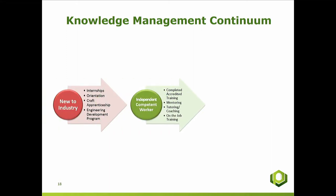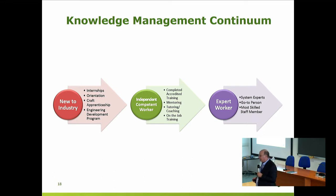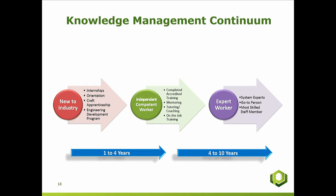We have three types of people in this industry. We have people who are new to the industry. We have people who go through a training program and come out as independent, competent workers. Key words there, independent, competent workers. And we have people who are our experts. It takes about 10 years to get a senior licensed reactor operator license in the United States. About 8 to 10 years, from the time that person comes in the door, goes through the non-licensed operator program, the licensed operator program, and then the senior reactor licensed operator program. It takes 8 to 10 years.